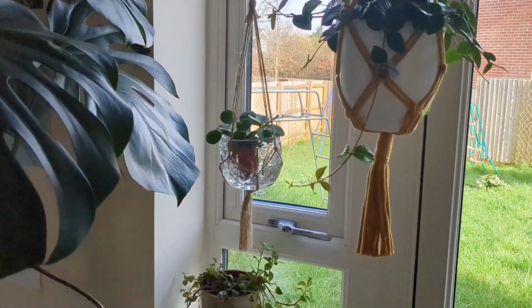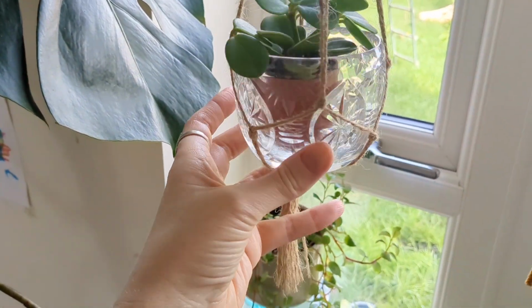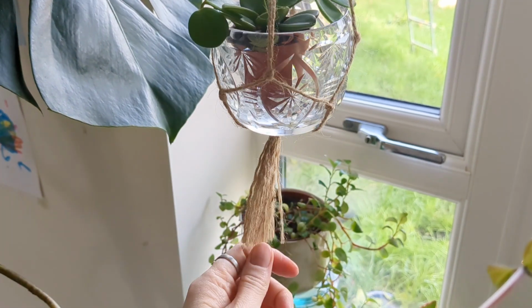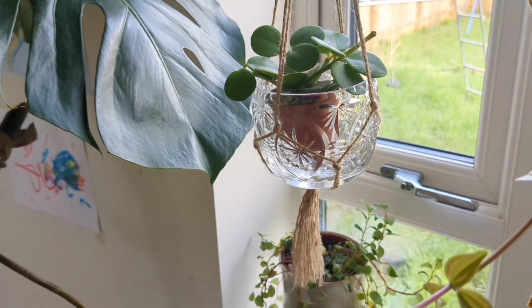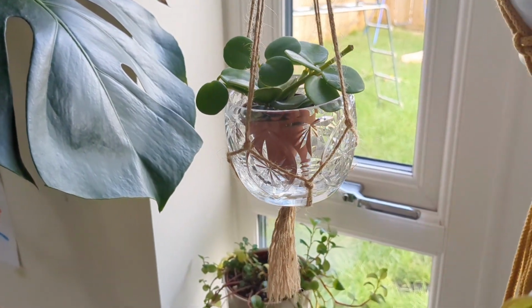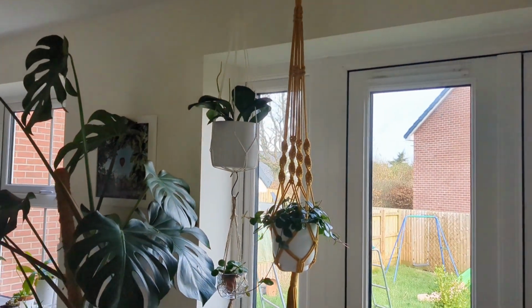So yeah, this is just a little crystally, cut glass bowl from a charity shop that I got a while ago. I just really like it in there because it catches the light. So hopefully this will start growing over the sides a bit more soon. I think it is quite a slow grower, the Peperomia Hope. So yeah, that's all of the hanging Peperomia at the moment.